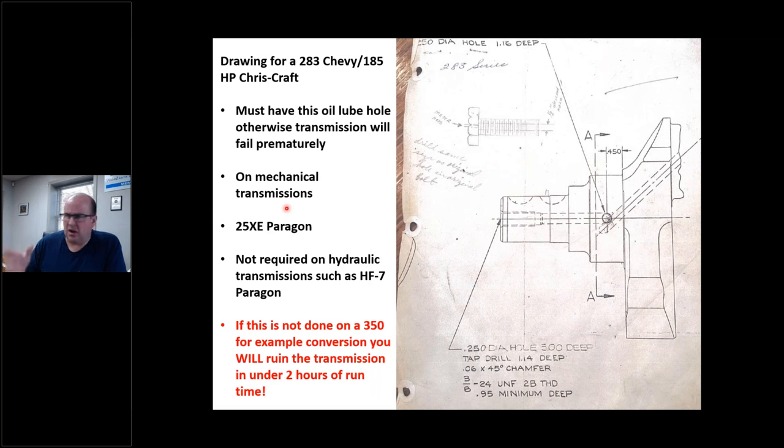I'll get the rotation right. I'll order an engine from wherever, I'll build an engine from wherever. I got enough small block Chevy stuff around here. Hot dog, I'm going to build you an engine, Mr. Customer. We're going to get rid of that junk 283, that old, worn out stuff. We're going to build this 350. You don't do this. He's got that transmission, and his transmission is going to blow up on a sea trial. Trust me.